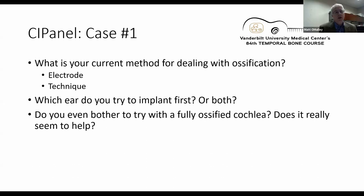Reasonably well. We don't have as much long-term data on him as you might like at this point, but reasonably well. Though, just as you pointed out, these folks with ossification do not do as well as you would think just based on the insertion characteristics. You're lucky if you can get word scores above 30%. They usually get a lot better sound awareness, but they do usually seem to struggle a decent amount with their clarity.